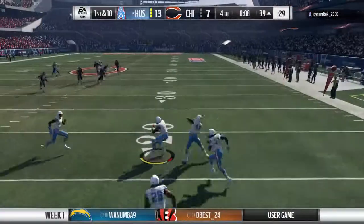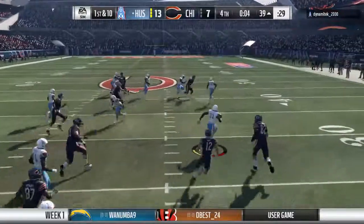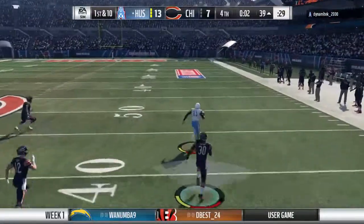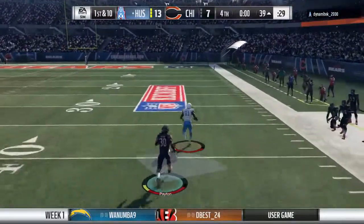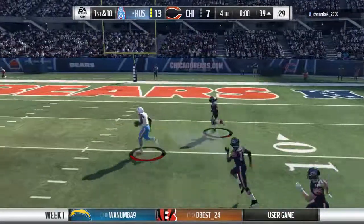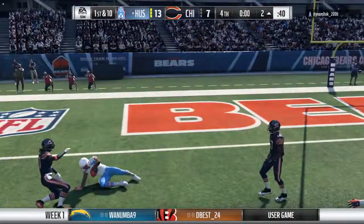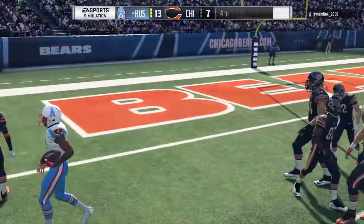And, oh, a crusher there as it's intercepted. Picked off by Aqib Talib. And he's into the clear. The 30. And that is going to seal this victory as time runs out.